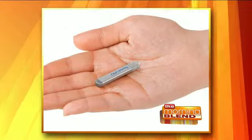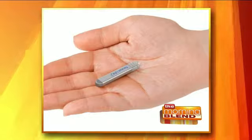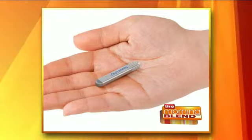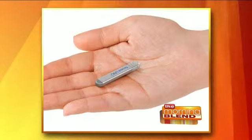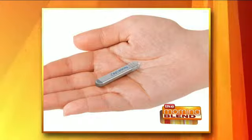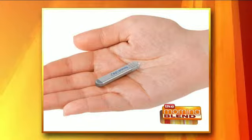And welcome back. You're looking at the nation's smallest implantable cardiac monitoring device. It's one third the size of a AAA battery. And it might be small in size, but it's offering a huge relief to patients and doctors alike.